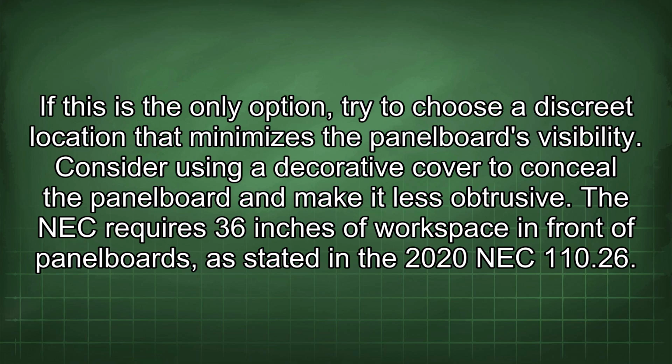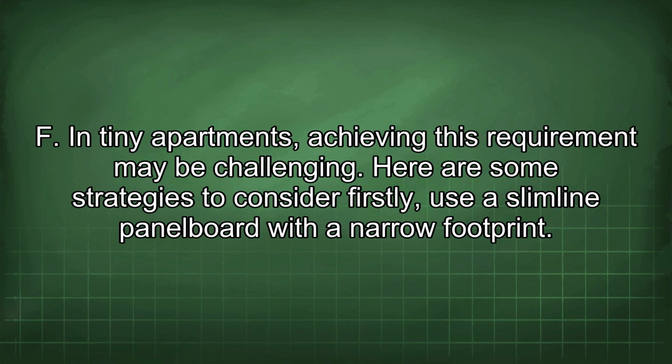The NEC requires 36 inches of workspace in front of panelboards, as stated in the 2020 NEC 110.26. In tiny apartments, achieving this requirement may be challenging. Here are some strategies to consider.